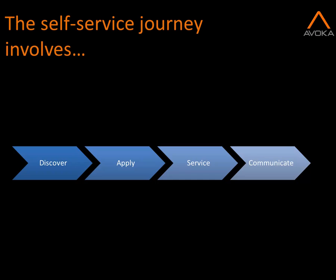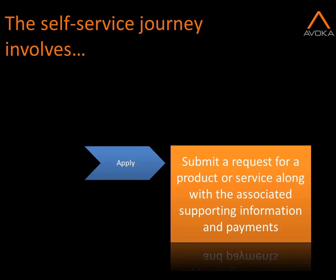Once the customer has found what they were looking for, they should be able to apply online. Submit a request for the product or service they're interested in, along with any additional requirements such as supporting documents or payments.